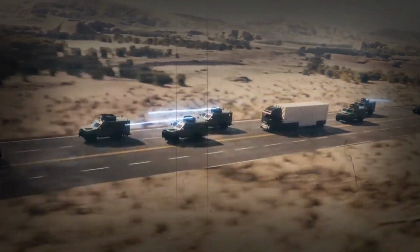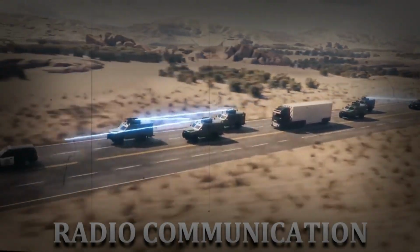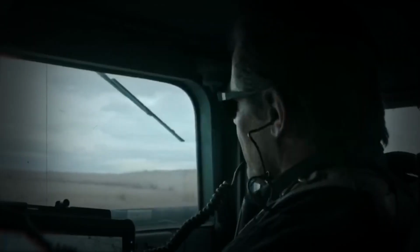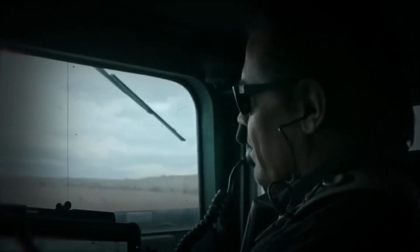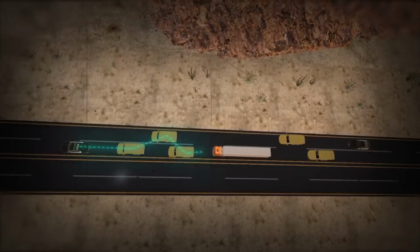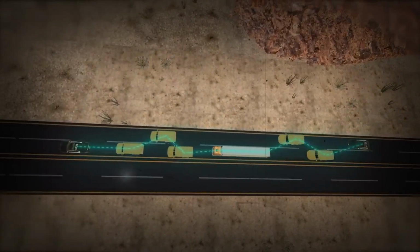All the vehicles in the convoy are interconnected through radio communication, which operates on 3 different channels. One channel allows the Bearcats to coordinate with each other in case of an attack. The second channel is used to keep the convoy's status updated.